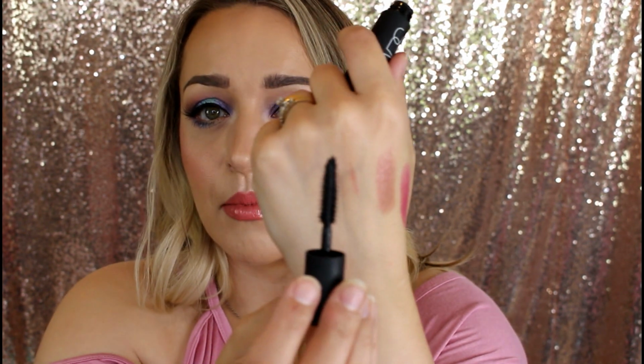And then last one is the NARS Audacious. This actually surprised me how much I liked it. It does have that kind of pointy brush where you can kind of stab yourself if you're not careful, but it really does give you nice big lashes. So this one I think is pretty nice too. Okay, next up is all skincare.